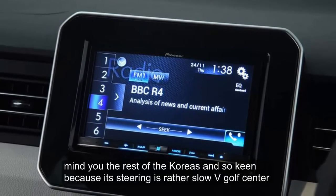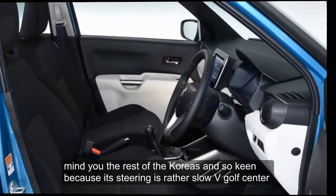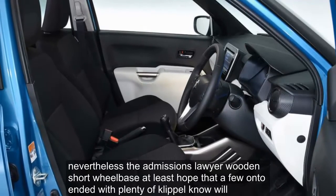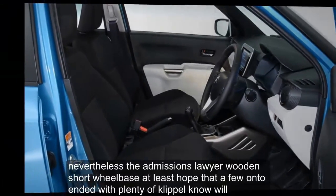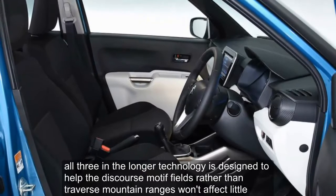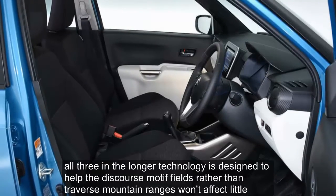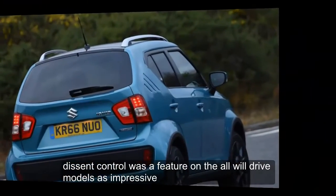Mind you, the rest of the car isn't so keen, because its steering is rather slow, vague off-center and inconsistently weighted, while there's pronounced body roll in corners. Nevertheless, the Ignis's light weight and short wheelbase at least help it to feel agile, and it has plenty of grip on the road. Off it, the All Grip technology is designed to help the Ignis cross muddy fields rather than traverse mountain ranges, but the fact that hill descent control is a feature on the all-wheel drive models is impressive.